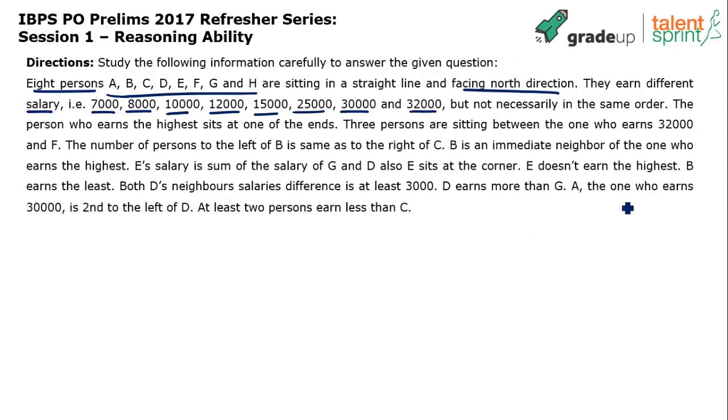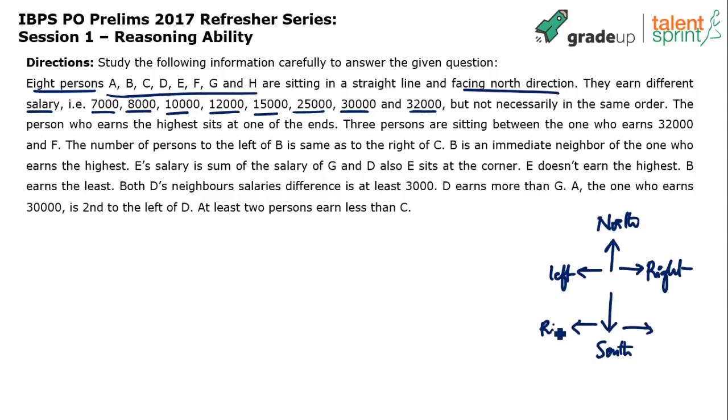Like we have discussed earlier, when a person is facing the north direction, the right of the person should be taken towards our right and the left of the person towards our left. While when he's facing south, right becomes towards the left and left becomes towards the right.